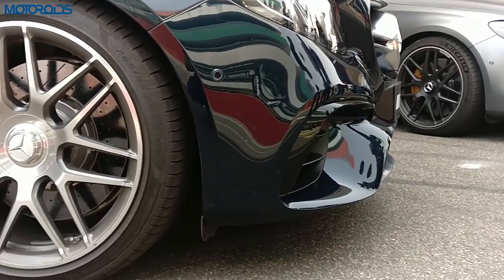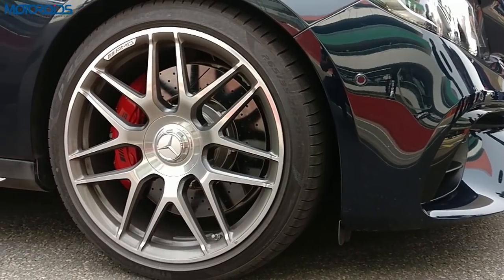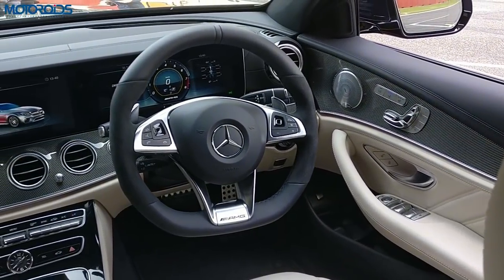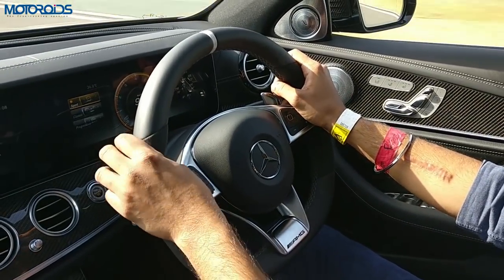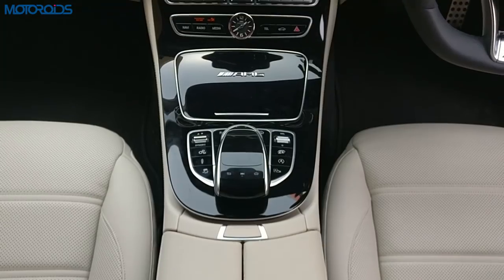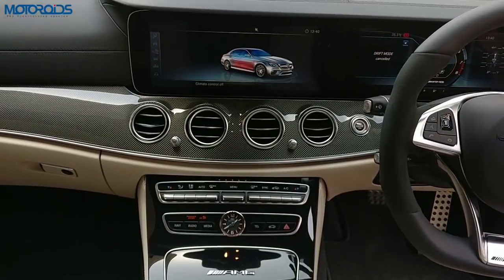So this car comes with optional ceramic brakes, and you can get them fitted on to this vehicle if you'd like to do that. The steering, although this is just the first lap, so we're not supposed to be taking it too harsh, feels nicely weighted. It's a 9-speed dual clutch transmission.